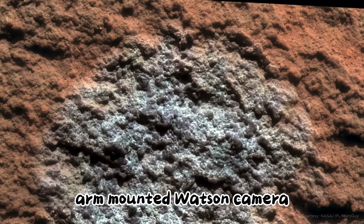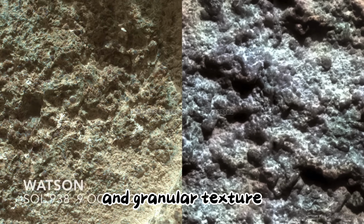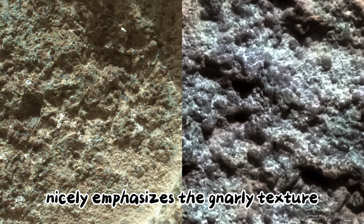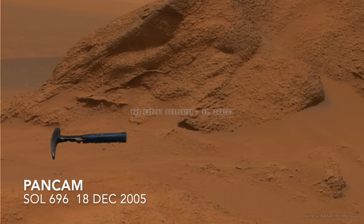For scale, close-up images from the arm-mounted Watson camera revealed that the surface has a notably rough and granular texture. The view with Flicker Vision nicely emphasized the gnarly texture, which got my attention because it felt like I had seen it before on the other side of the planet.